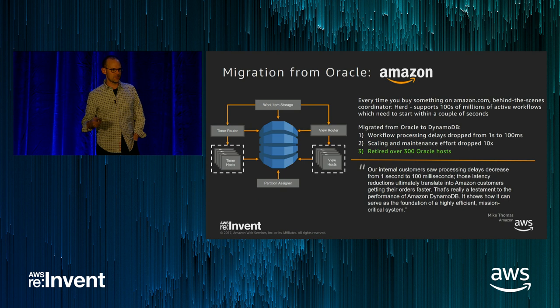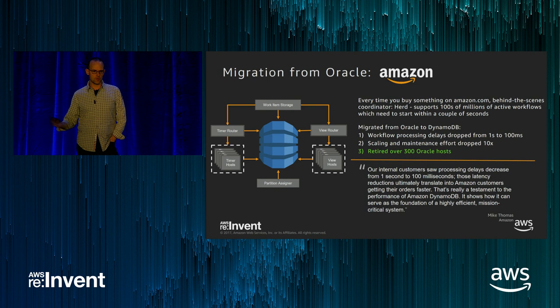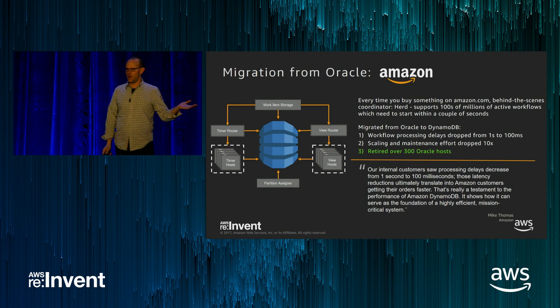And it eventually was running over hundreds of Oracle hosts. And they migrated to DynamoDB, got off of those hosts, they don't have to worry about those anymore, and workflow processing delays dropped, maintenance and scaling effort dropped. So it's a really exciting talk. If you're interested, you should either try to get to it or watch it on YouTube.